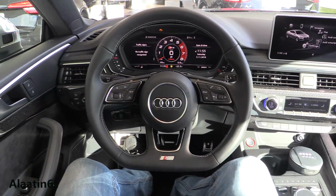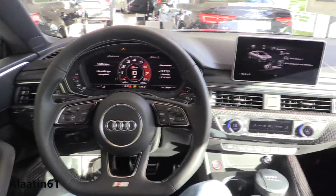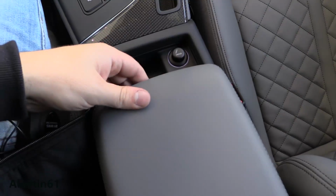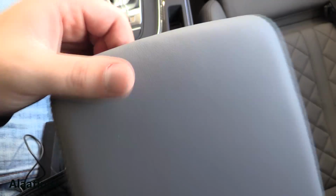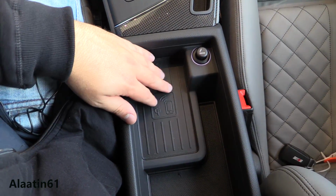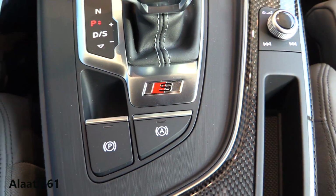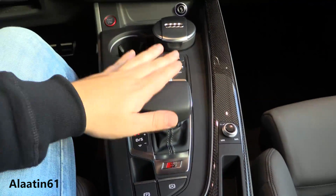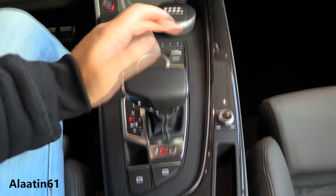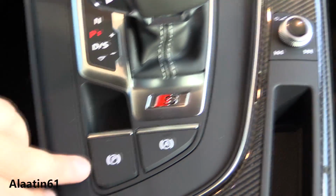And we are now in the beautiful interior of the Audi S5 coupe. Adjustable armrest, 1, 2. It has a wireless charging point here, which is extra. USB, AUX input, and a storage area. Beautiful S logo. The gear lever is also a resting point for your wrist, so you can control the MMI Plus system. This is for your key, volume adjustments, and music adjustments.